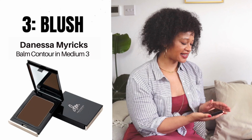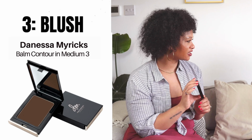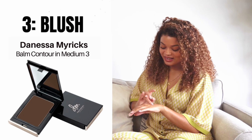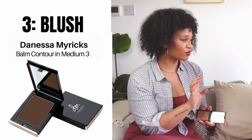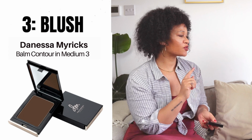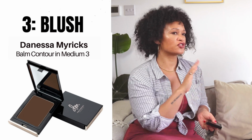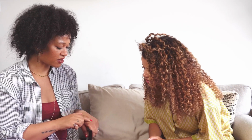So have I got blush? No, I don't. But what I do have is the Danessa Myricks Balm Contour. I talk about it all the time. Have you used it? No. This is a brand I really need to get more into. So that looks quite intense, but I could literally put this all over my face if I wanted to and just build up in areas where I needed more. That's what I noticed about it the first time I used it.